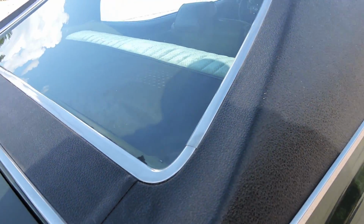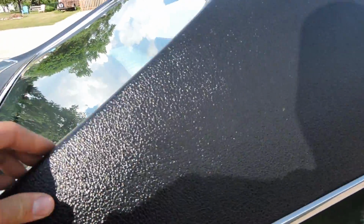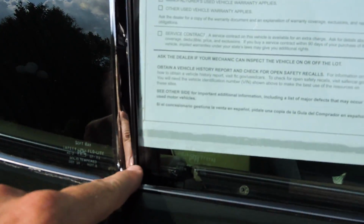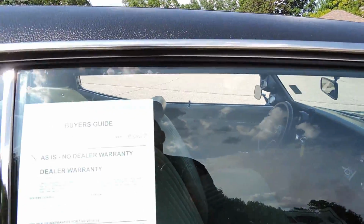Vinyl top looks fantastic because I'm looking back here. I don't see any bumps or blisters in the back behind that rear window. Top shined up great. The windows fit absolutely perfect in my opinion right here. Just really seals up nice against that roof rail rubber.